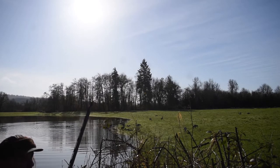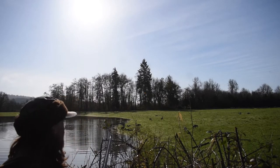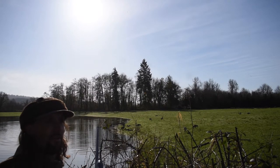So being quiet worked. Sure missed my first couple of shots, but it's hard to get a good stance in this spot. It's pretty cool though.